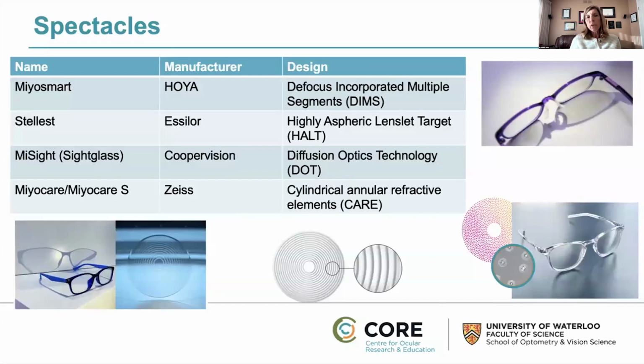And if you're going to ask me the question, well, which one is better? When you look at the data from all of them, there's some very long-term data. Hoya has 6-year data. Zeiss only at the moment has 1-year data. But all of the data looks really sound and really solid. And these are all good options for your patients.